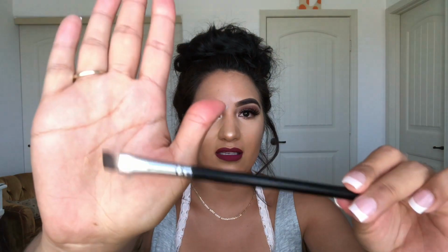Even though my brows are already thick, but not too thick. But anyways, this brush, you guys, I got it in a 10 set brush on Amazon. I'm going to link that down below if you guys wanna purchase it. It is matte, and this is the one that I use, as you can tell.